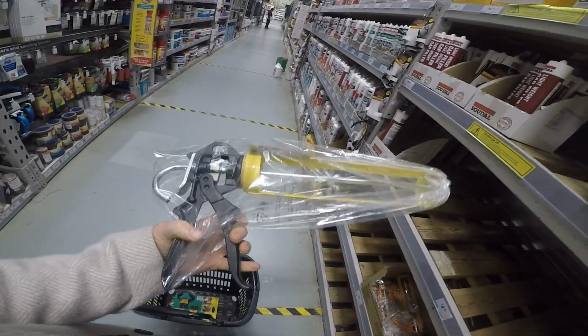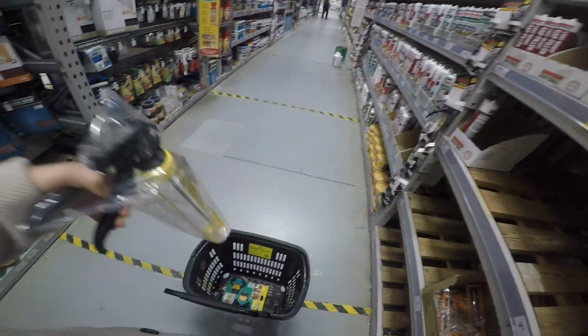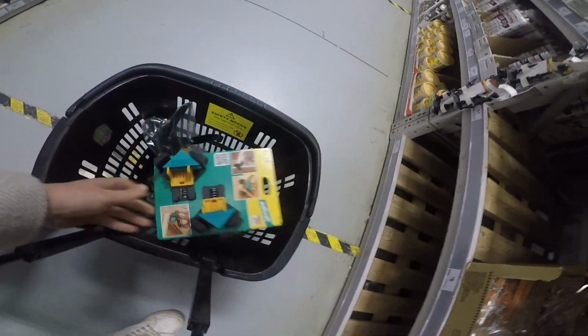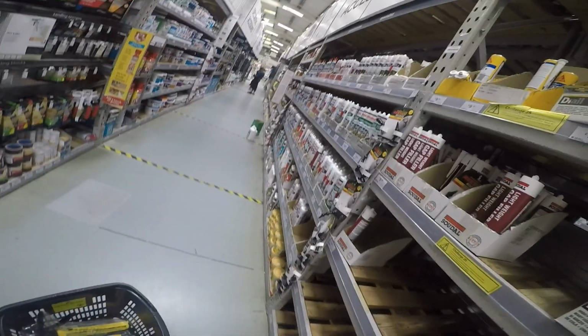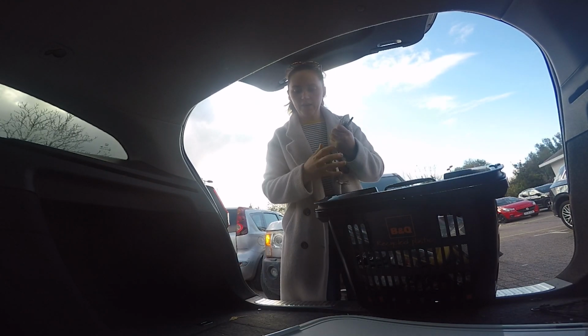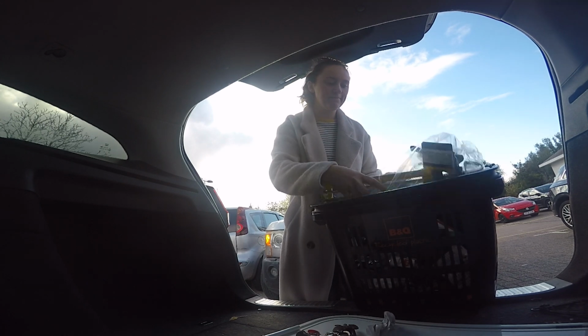Item number 2 on the list. One of these bad boys. Pow pow. Oh yeah. Picked up some extra items. I mean, who doesn't love 90-degree corners? So obviously we're gonna need some of those. I'm gonna get way more stuff than I need in here. Be prepared.